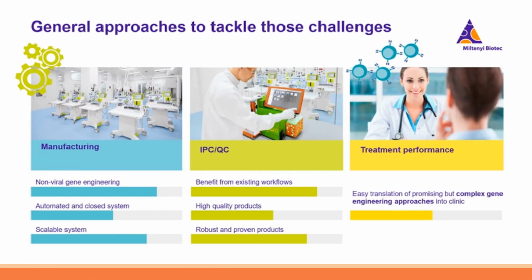So what could be general approaches to tackle those challenges? When we are thinking about manufacturing, and we already mentioned the high cost of goods, especially the costs for the viral vector, one idea would be to switch to a non-viral gene engineering strategy to avoid the high costs. Then it's always good to start already early in your development with an automated and closed system that makes translation into GMP environment much easier. And it's also very advantageous to start with a scalable system, also to make the translation easier. Then, when thinking about IPC and QC, it's very good to benefit from existing workflows, to start off with high quality products, and also to rely on robust and proven products.